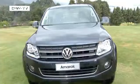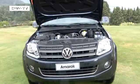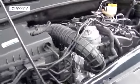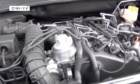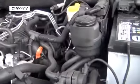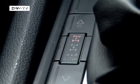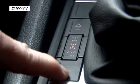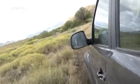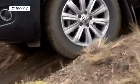The engine is easily accessible, with nothing hidden away under plastic. This baby delivers a maximum torque of 400 Newton meters. Time to activate the gear reduction, because we're going off-road. On tough terrain, like here in Argentina, the Amarok is clearly at home.